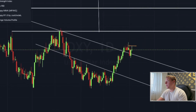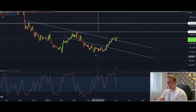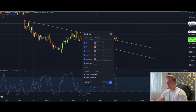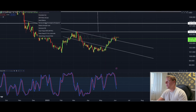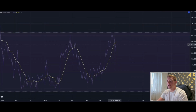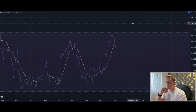So for this, of course, I want to see what's happening here. On a stochastic RSI, we still have some room to go down, but not much, which is not good because it means momentum could come back to the upside. And what is the RSI telling us? The RSI is bullish. We can clearly see that we are here at 60. Above 60 is bullish. It's not overextended. Only when we get here.